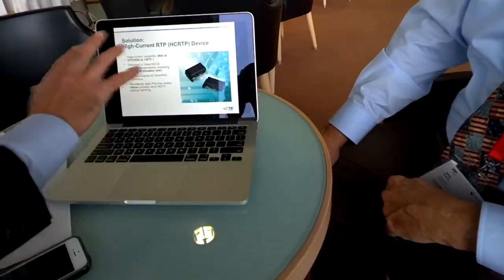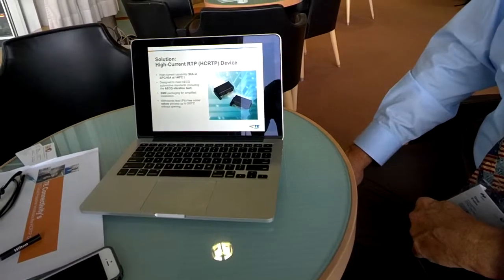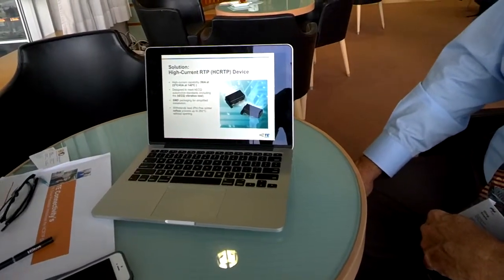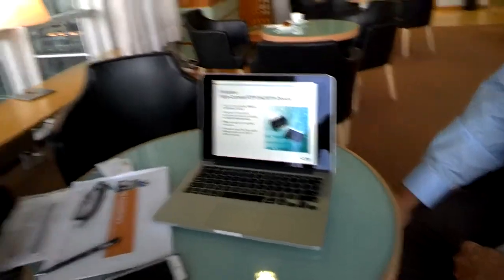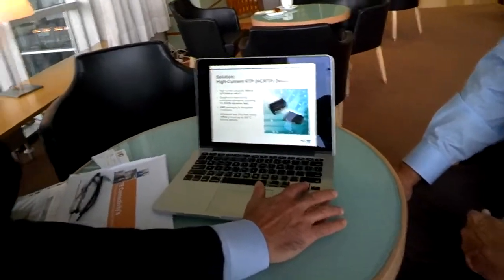So our RTP system is a higher current version of our RTP 200. It's designed to meet AEC-Q standards, and it's compatible with surface mount technology. Right. Board manufacturing. So it's a very nice system that allows reflow assembly processes. There you go, and that's also very important because when you're talking about a thermal device that can go through reflow, that's a really big thing.